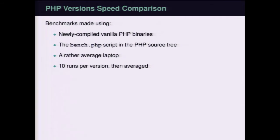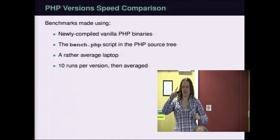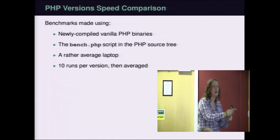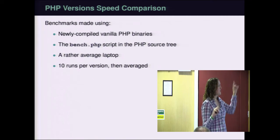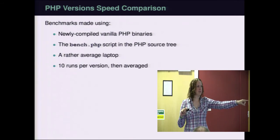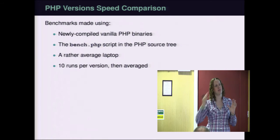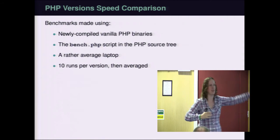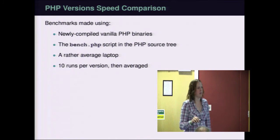So I took this bench.php, I downloaded the most recent source code. At the time, this was about 8 weeks ago, we've had new releases of 5.3 and 5.4 since then. Of 5.1, 5.2, 5.3, and 5.4, and I compiled them all. I didn't install them on my system, I just compiled them. Each of them has a bench.php in it. I have a rather average laptop, Exhibit A. And I ran the bench.php with its relevant version of PHP 10 times, because if there's something running in the background, I don't want to screw my results. Put it all in a spreadsheet and averaged it. Again, full results on my blog if you want it.